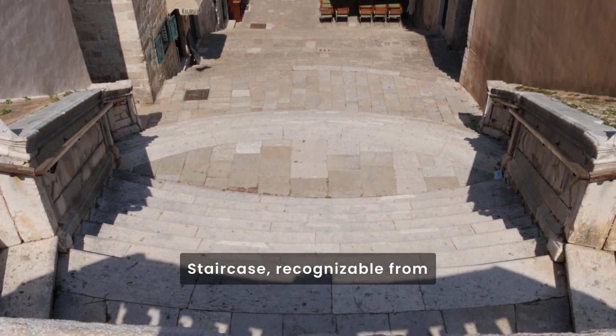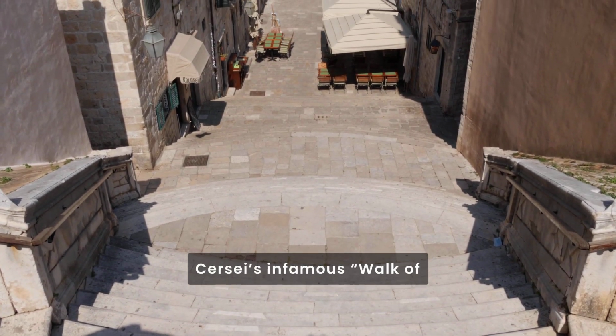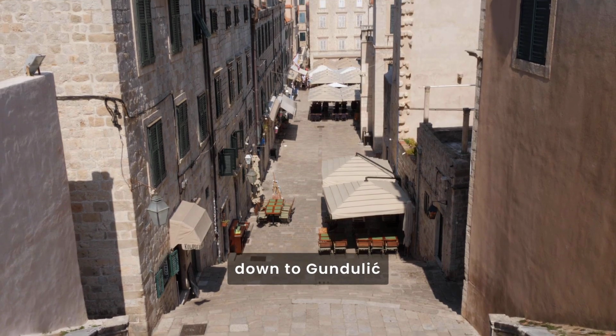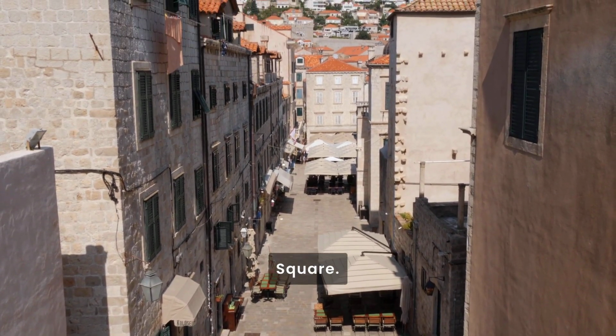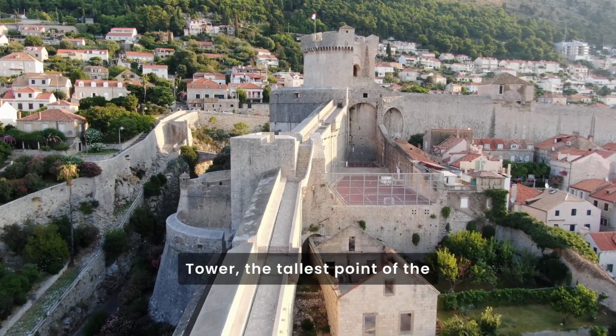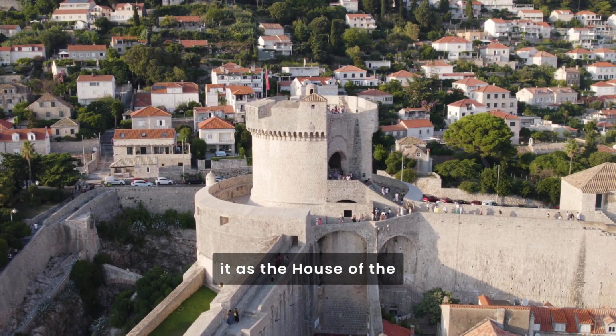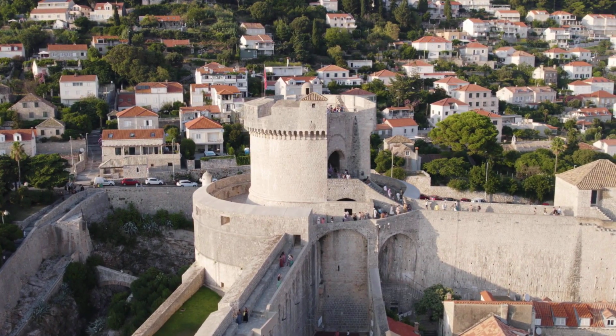Nearby, the Jesuit staircase, recognizable from Cersei's infamous Walk of Shame, stands as a grand Baroque structure leading down to Gundulic Square. Climb Minceta Tower, the tallest point of the walls. Fans will recognize it as the House of the Undying.